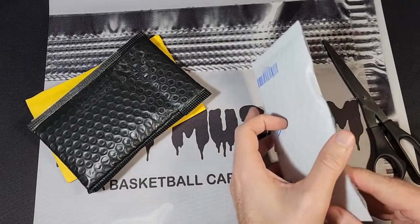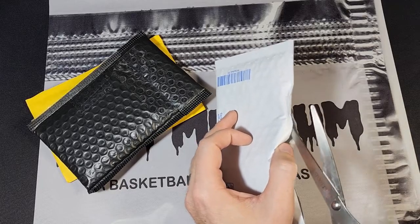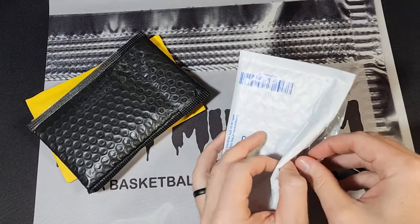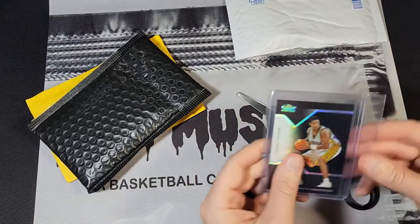All right, the rest of the mail, though, was actual purchases, and I've got 3 of them that I'm pretty excited to share with you today. And the first card was a 2004-2005 Topps Finest Black Refractor of David Harrison, numbered to 29.